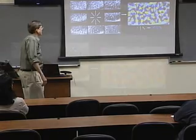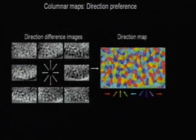Now, orientation isn't the only property that's mapped in the cortex. Our vision would be pretty limited if that were the case. Another property is direction of motion, and you can use the same strategy. You can present, for example, a horizontal grating. You can move it up.